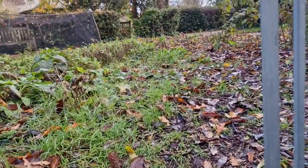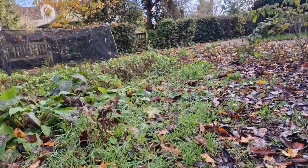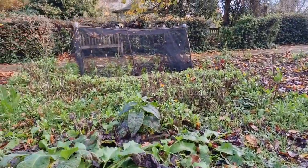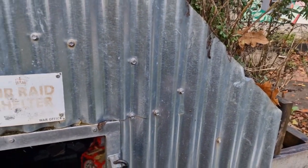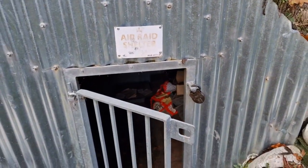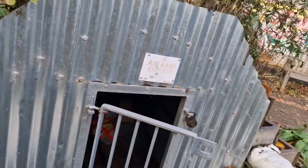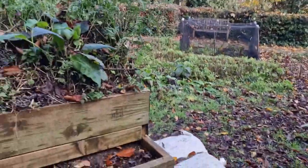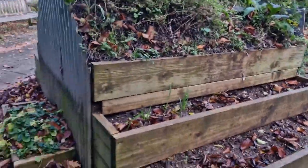They used to have one of these in the Imperial War Museum, but in my opinion, renovations and changes to the Imperial War Museum have ruined it. Push the gate too. A little bit air raid shelter. That was interesting, wasn't it? And this way. There we go.